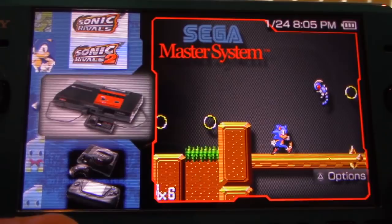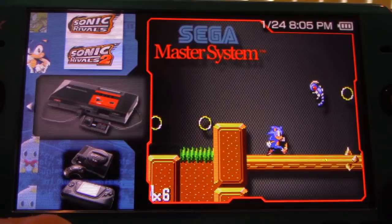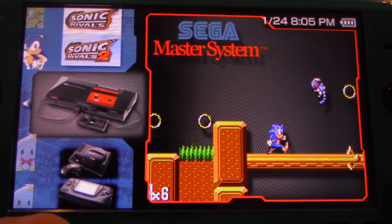One other thing to add, most of these game systems, outside of Nintendo 64 and Sega CD, have every single game ever made. So enjoy the rebirth of Sonic.